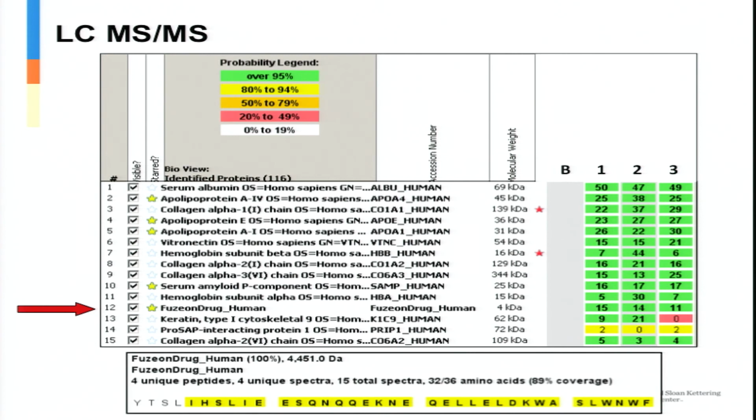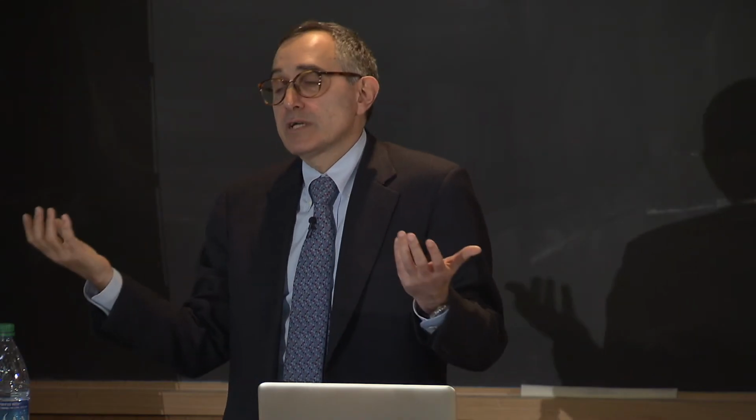And this is the coverage. This is the length of the peptide. That's what you are seeing. So this was a database problem, a post-analytical problem. We had the diagnosis there, but we couldn't see it because our database is human. We don't have viral peptides in there. So again, it's an example of how you have to think carefully about your post-analytical steps, and this turns out to be a novel type of amyloidosis, which is caused by Fuzeon.